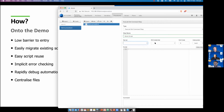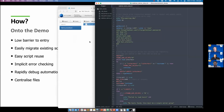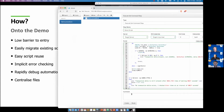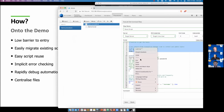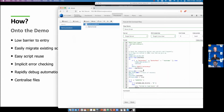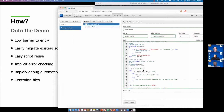So if we go to target server, target Linux user, these are variables. They're not the names of actual servers. Here I've already prepared a script where I've just taken it out of one of our existing procedures, and we can paste it into there. So if we already had a scripted process, that's pretty much how easy it is to migrate into Attune. But this step up here, pre-wait for 20 seconds, I don't want that to be part of this script that we're creating. This script here will actually log into 2 different servers and check transaction deltas between the replication group in the core servers that we're working with.